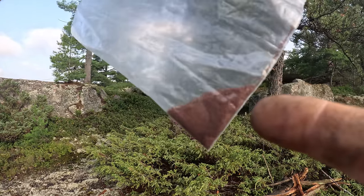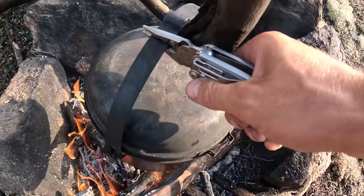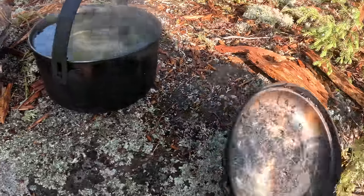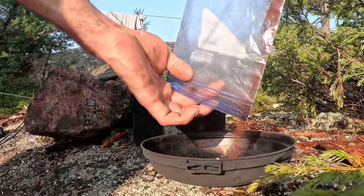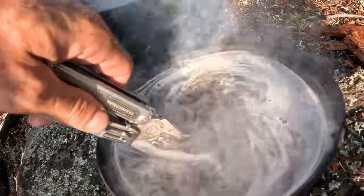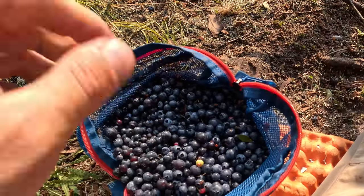That's all the coffee ration I have left. Should have brought more, but still a luxury. Happy I have it. So I'm just gonna have one coffee today and then tomorrow I'll be out. Coffee? Blueberries. Ooh. Mmm. That's so good.